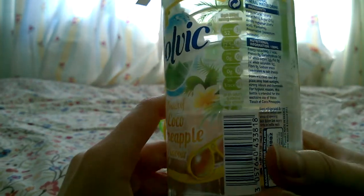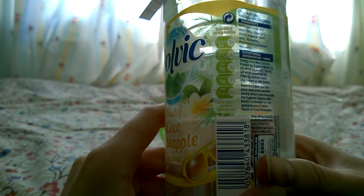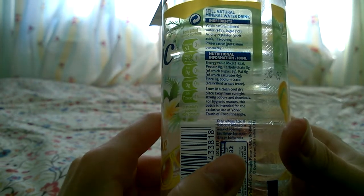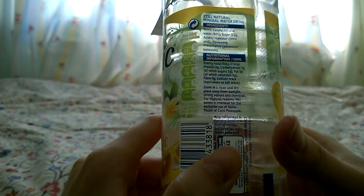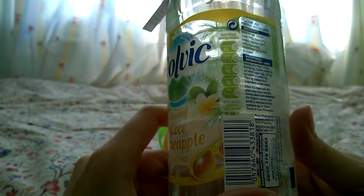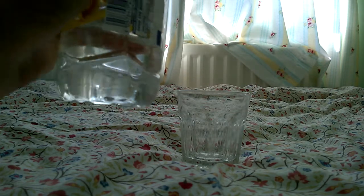Oh, crikey, have you seen that? 12.5 grams of sugar in that. It's water. Well, it's not. You've got water, sugar, acidity regulator, flavouring and preservative. So it's water with flavour, really, isn't it? Oh well. Don't know what to expect, so let's give it a little try. I mean, it's clear, so no colourings. That's good.